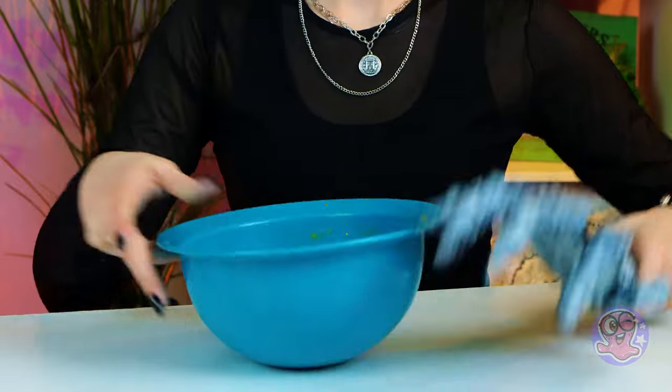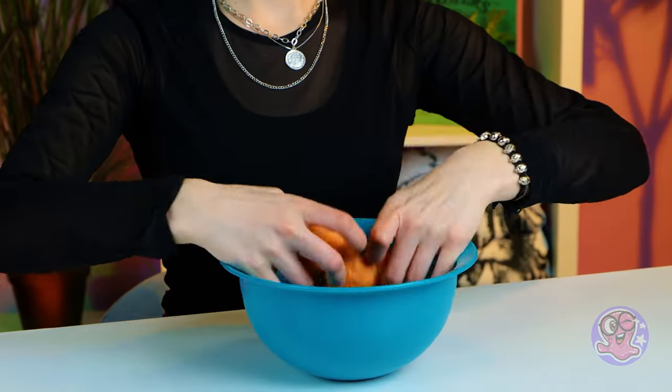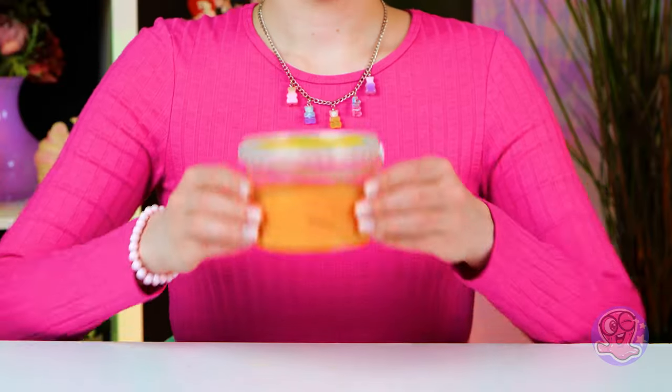Well, I'll help you craft then. Tell me what to do next. We need to mix the washing gel into our mess. And knead it like dough. Ooh, I love it! Now put our slime here. Pink Samantha, close the lid tightly so that it doesn't dry out. Well, does it look like gooish?